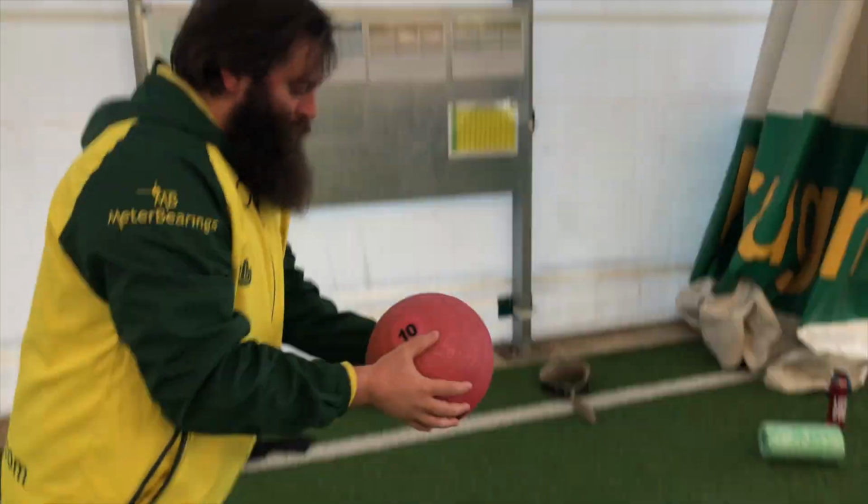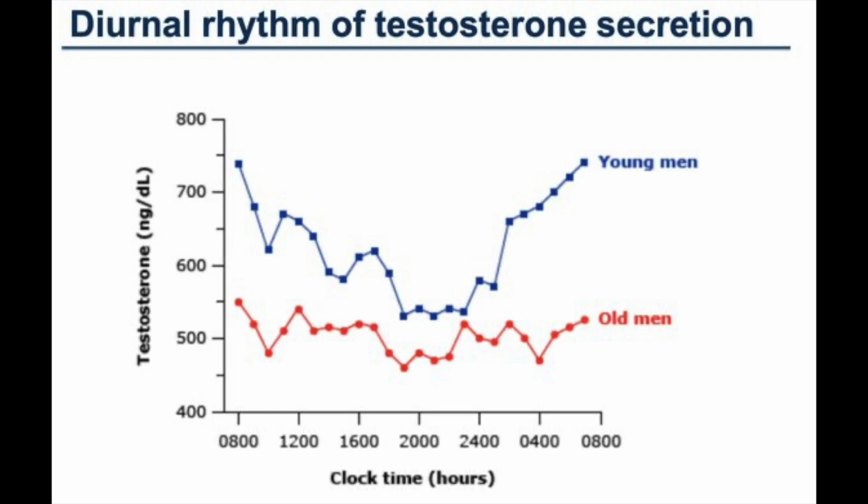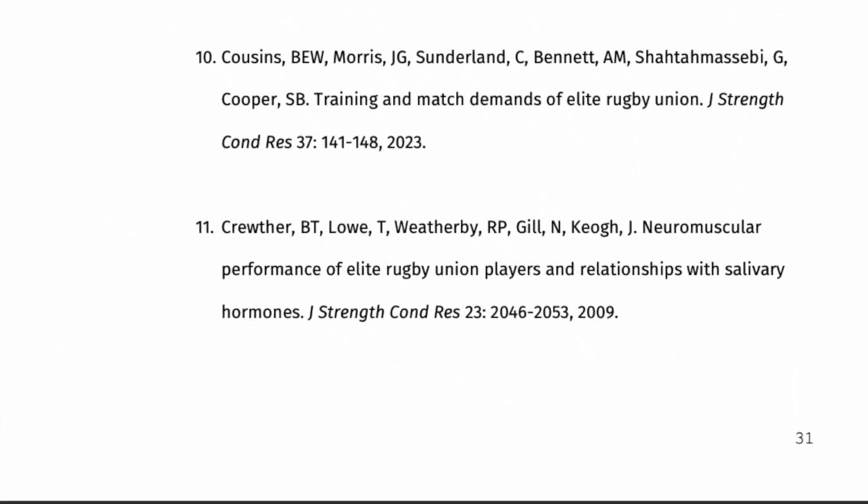Now, testosterone levels correlate with athletic performance, particularly in elite athletes. Throughout the waking day, we have a natural decline in our testosterone levels. Absolutely normal, absolutely natural. We operate within a range, just with a lot of other things in our body. And there's an idea that's been shown in the research that morning exercise can actually offset slightly this decline.